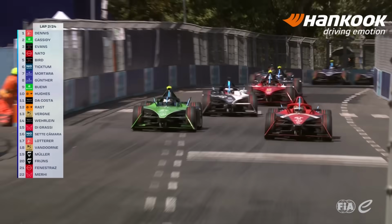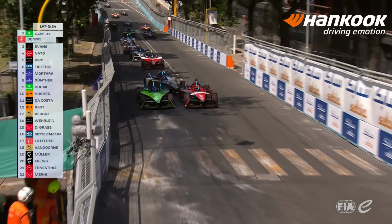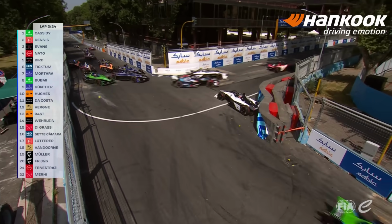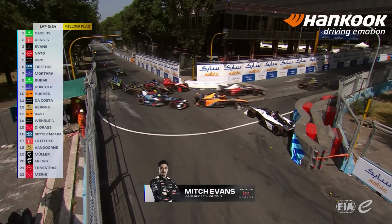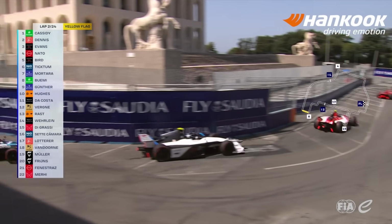But look at Nick Cassidy now, all over the back here of Jake Dennis. Dennis going defensive on the run up in towards turn 7, side by side they go. Cassidy on the outside, oh, Mitch Evans, go! And over onto the back of Nick Cassidy. The two title protagonists collide, and it's going to cause drama here further back as well as they all concertina up, because Mitch Evans' car is stricken on the outside of turn number 7, and disaster for Envision, disaster for Jaguar on lap 2.